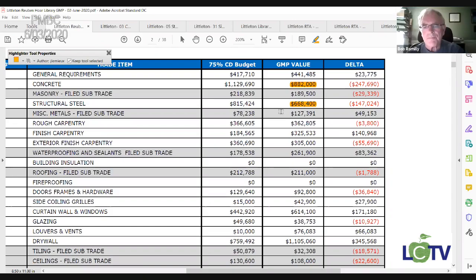So moved. Recommend. We have to do this by roll call, so state your name. Bob Romley, yes. Darrell Baker, yes. Darrell Baker second also, just in case I didn't hear a second. Yeah, that's what I was looking for.